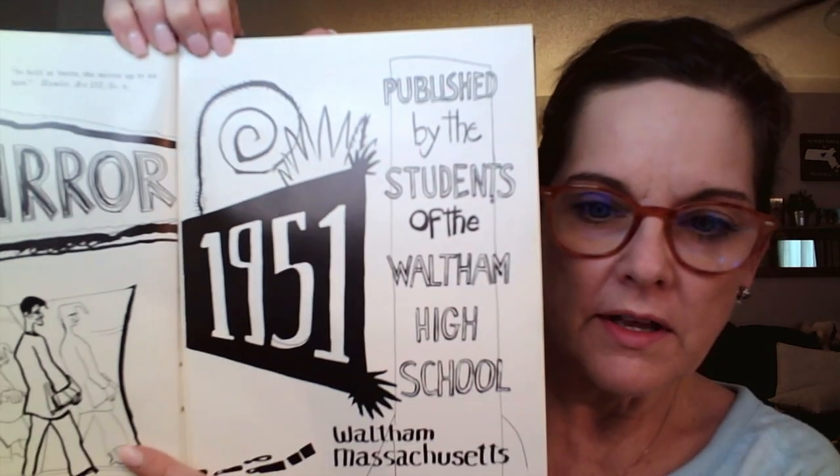We are boldly going where no one has gone before. Okay. Then I bought this 1951 yearbook. It is from my home state of Massachusetts, but it is from the other end of the state. It is from Waltham, Massachusetts. 1951. This is The Mirror. Yeah, it's got some autographs in it and stuff. I just thought it was very cool. Education, freedom, equality, and the right to participate in a free world. The Mirror, Volume 3, Number 2. Published by the students of the Waltham High School.